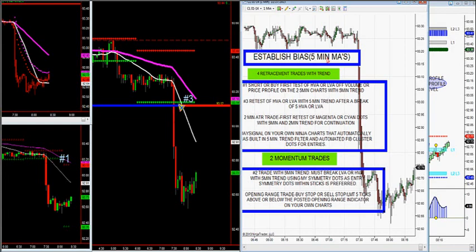So the first order of business, establish the 5-minute bias is down. We're down. We're going to look to sell the first test of these red dots, either on price profile or volume profile. They're called the high to the almost exact tick this morning. Then, if it doesn't reach, it says number one, short or buy first test of HVA or LVA off volume or price profile, right? Off the 2 5-minute charts of 5-minute trend.